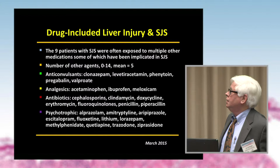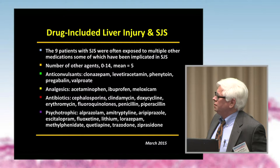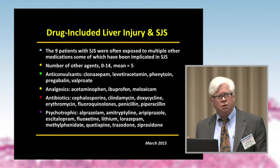The other thing I want to point out is the 9 cases with Stevens-Johnson syndrome are often exposed to multiple other agents. The average was 5. And look at the ones that are the also. These are the concomitant drugs, not the ones that are accused. Many of them have also been associated with Stevens-Johnson syndrome. So causality is a challenge.